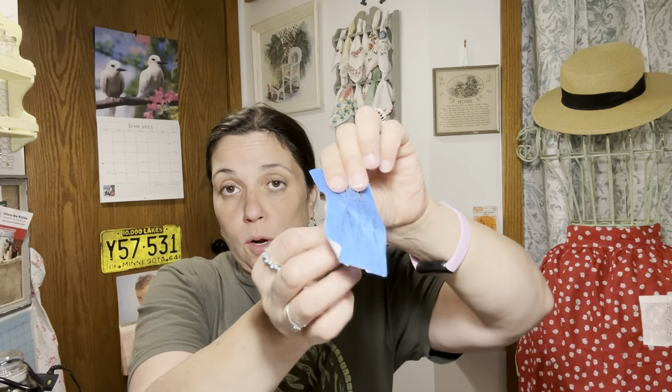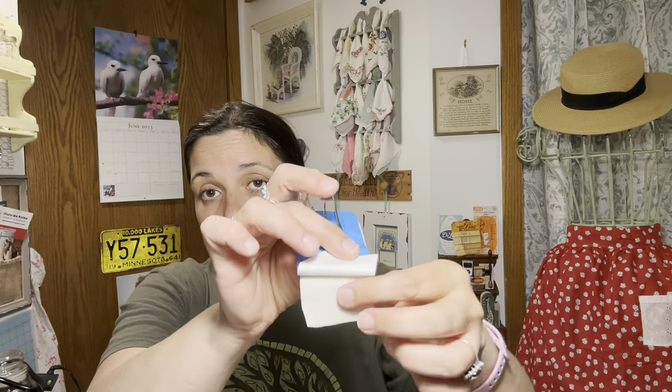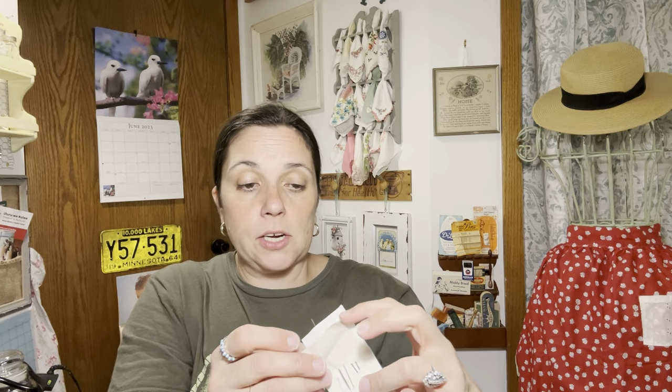And I just noticed this will be good for my junk journal. I don't want to take it out right now, but there's a receipt here for a purchase that they made. And it says $10. Oops, that says 24th of April. Does not have a year. And it says that they paid in cash $10 and got 45 cents back. So I don't know what they bought. It clearly wasn't just the needles, but I think that's kind of cool.